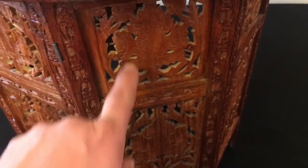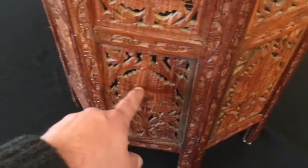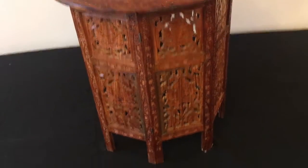The only flaws to note in the table, you see each of these sections of the base have these carved panels in them. There is one panel at the back, which is, well, I don't know if it's missing or it's removed on purpose, but it's not there. But then again, if you have this nestled in a corner, it's really not something anyone's ever going to know.